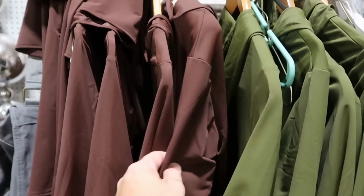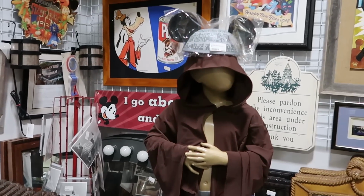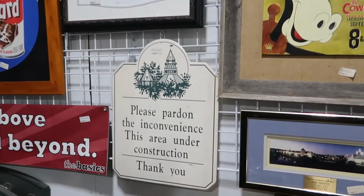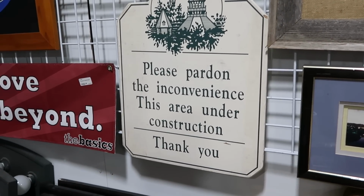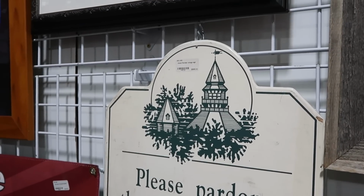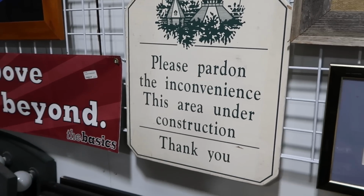Like, these again were actually used at Hollywood Studios for Jedi training. Here's what that actually looks like on the mannequin. Like, that is really cool. And over at Disney's Grand Floridian Resort, they've been doing a lot of renovations, of course. It says, please pardon the inconvenience. This area is under construction. Thank you. That is actually used at the Grand Floridian. $895 for that rare piece of Disney history.